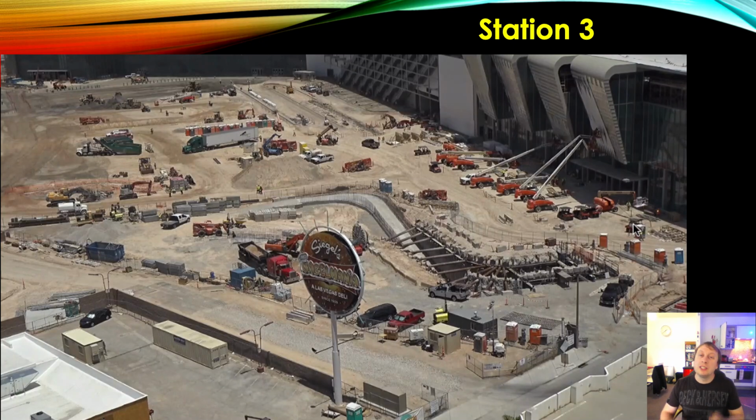Station 3. Station 3 is the most important station in the project because this is where the majority of passengers are going to be disembarking. Therefore, it needs to be the most plush station. And as you can see, progress is going very, very well.